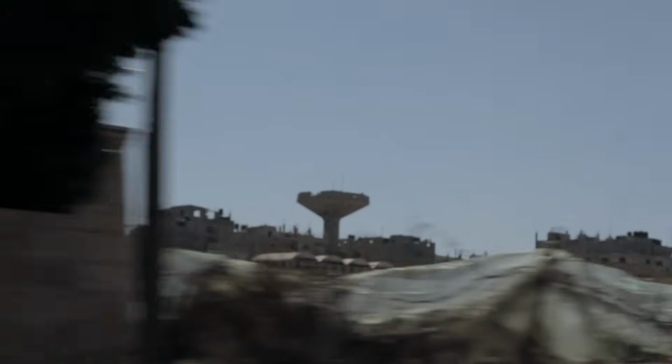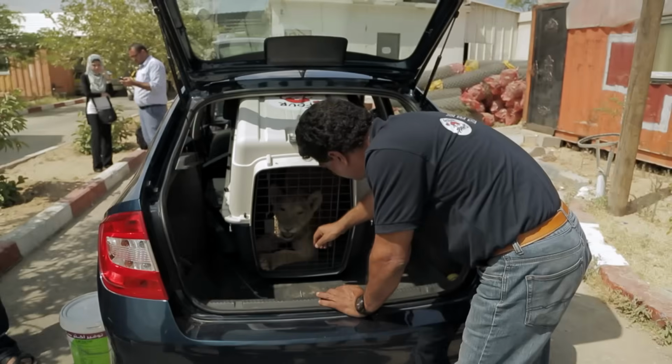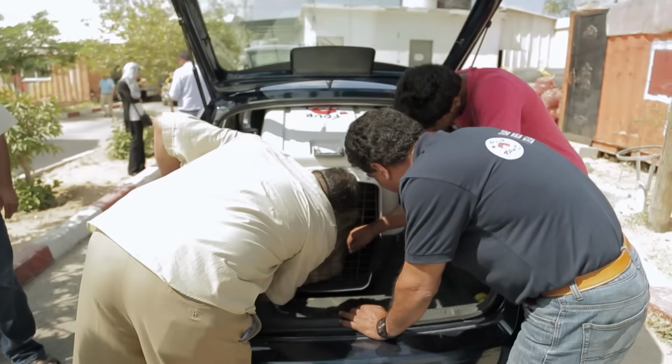Saad and Ibrahim accompany the team back to the border to make their final farewells. The cubs are used to being handled by humans, but they're getting to a size where they could easily inflict a nasty bite.